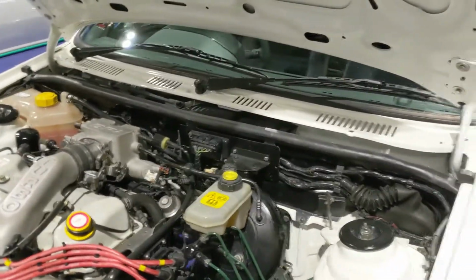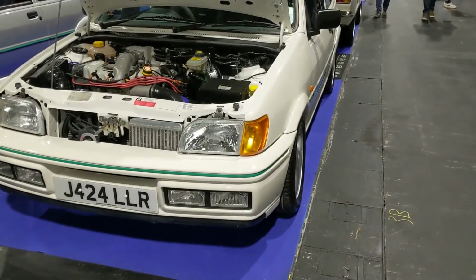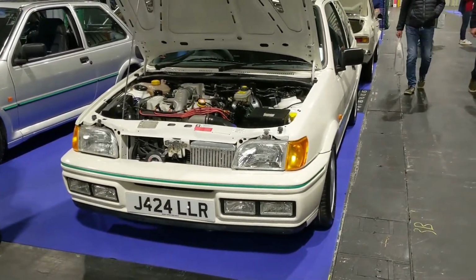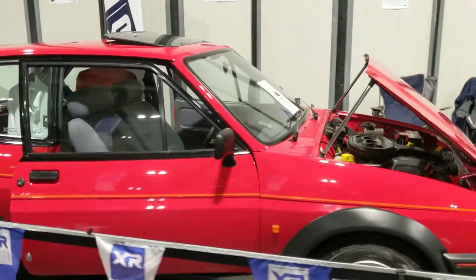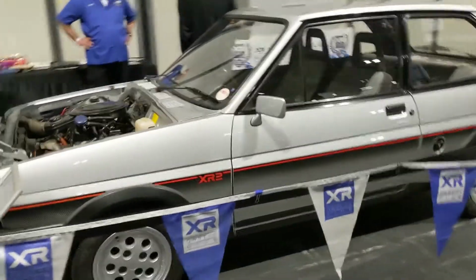I'm not sure what power these put out, but obviously the XR2 was a normally aspirated 1600 engine, which I think probably, I don't know, maybe about 100 horsepower, give or take. Obviously these would have put out considerably more. Mark III Escort convertible and a Mark II Fiesta XR2. And a Mark I Fiesta XR2.